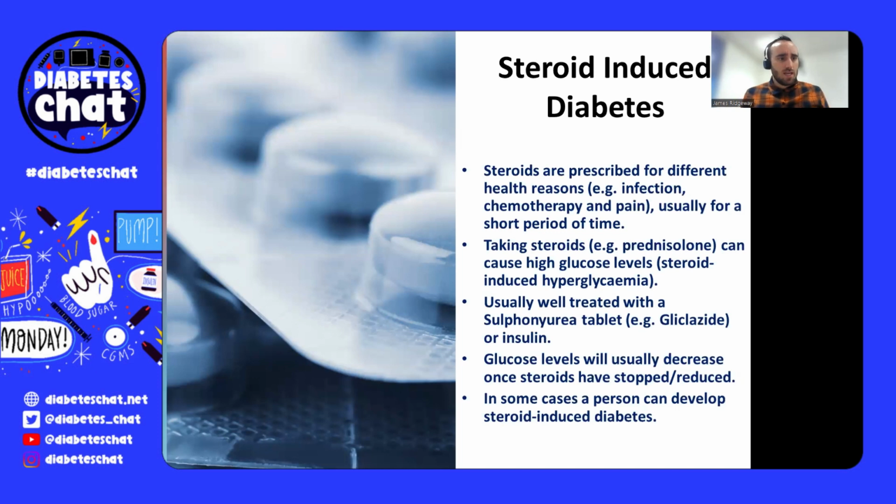Then the next one is steroid-induced diabetes. Steroids are prescribed for different health reasons. Some of you may have had steroid medication prescribed before. You may have had it for an infection or chemotherapy or pain, and in different forms it can be given as well. It's usually given for a short period of time.